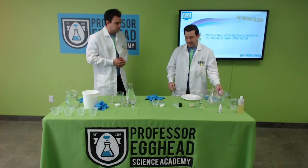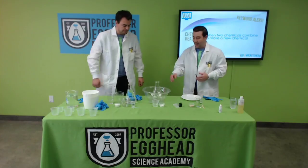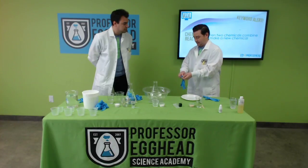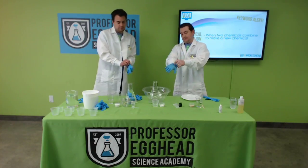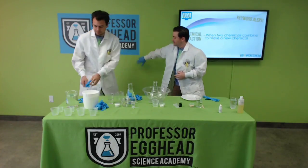I've got some stuff right here. This is one of my favorite chemical reactions. I'm gonna put this right in the middle. Now, this is our flask. We use it for very good science. And first I'm going to put on my safety gloves. Whenever you're handling chemicals, you have to use your safety gloves. Ours are in a nice stylish blue. They match our logo.